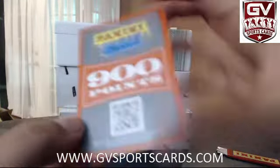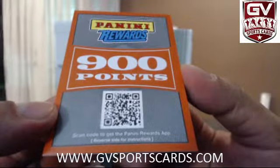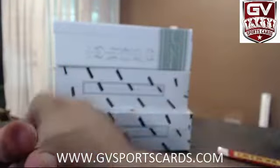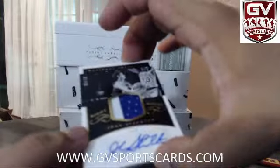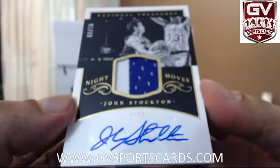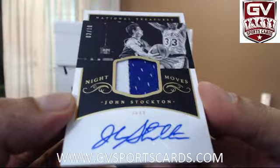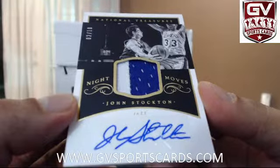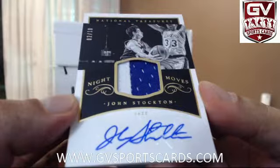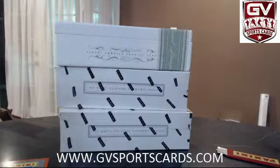We got 900 points. Random. And yeah, nice hit here. Oh, this guy. We got 2 of 10 for the Jazz. John Stockton Night Moves Auto. Patch auto, that is. John Stockton. That is C. Duran. 2 of 10. Nice. Cody, congrats. Two of 10 Stockton.